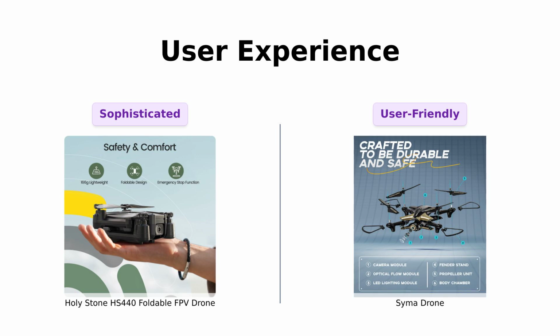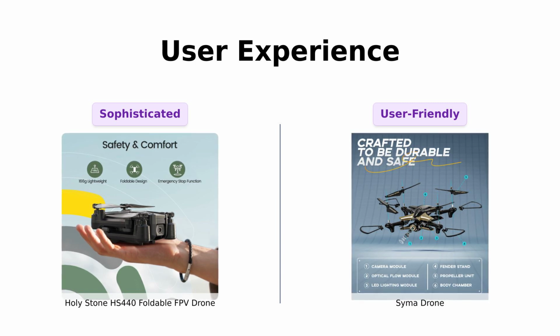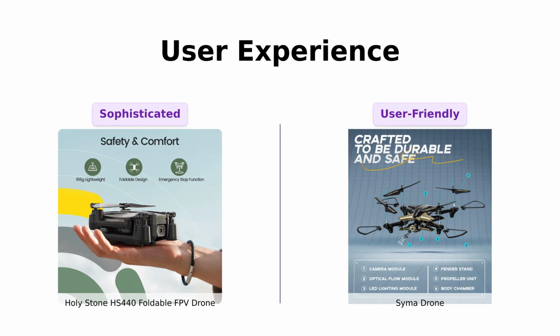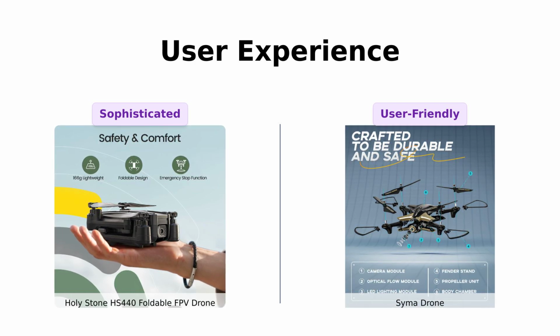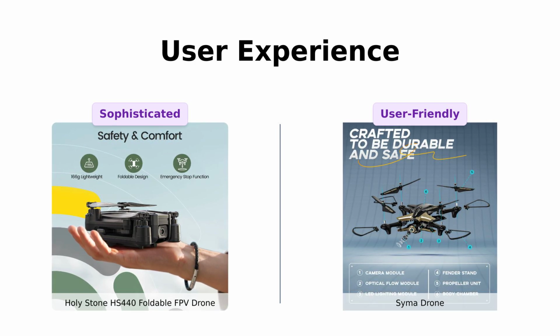User experience can make or break your drone adventures. Holystone prides itself on its intuitive features like automatic takeoff, precise hovering, and one-key high-speed rotation. It's basically the drone equivalent of a self-driving car. SYMA also has user-friendly features like headless mode, altitude mode, and one-key takeoff/landing. Plus, you can control it with the SYMA app. It's like playing a video game, but in real life. Just don't crash into your mom's flower bed.